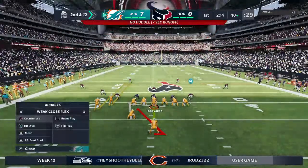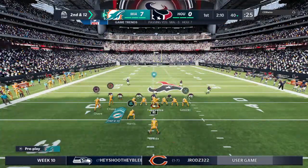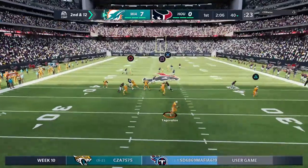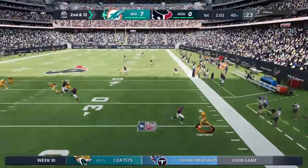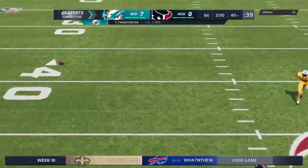2 yards the loss, 2nd and 12. First play of the drive goes the wrong way. Here's 2nd and 12. Throwing now is Tagovailoa. Sliding out of the pocket. And he whips that one incomplete there.